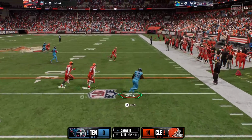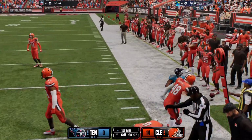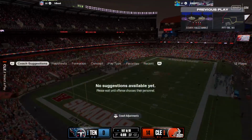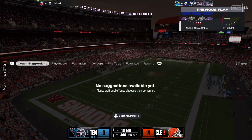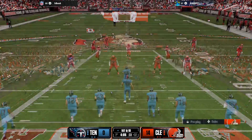He'll swing this one out wide to his running back. And he'll be taken down up around the 32-yard line. Call it a gain of 13. First down for Tennessee. 32-yard line.